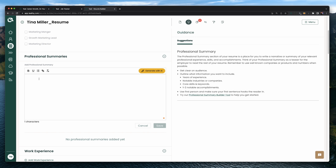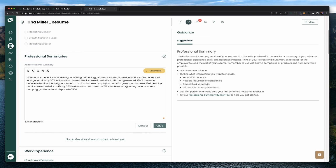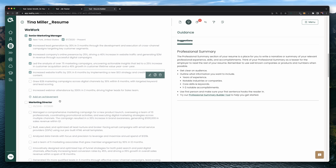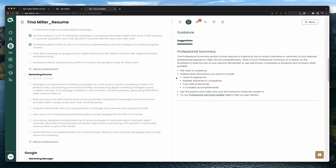Now, of course, you can write one yourself, but to show off a really cool feature of the Teal Resume Builder, we are going to generate ours with AI. It is fantastically simple. Just click on Generate with AI here in the tool. The tool will think for a moment and then write one out. Now, what the tool is doing is looking at the rest of the information in your career experience and writing it out with the guidelines of a good resume that we have here.